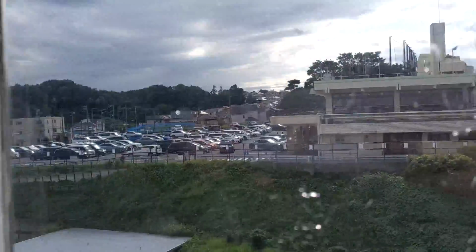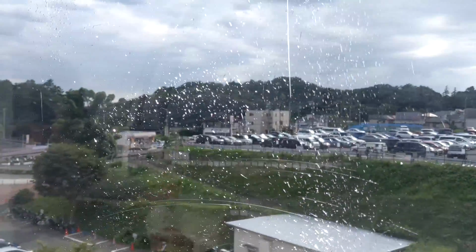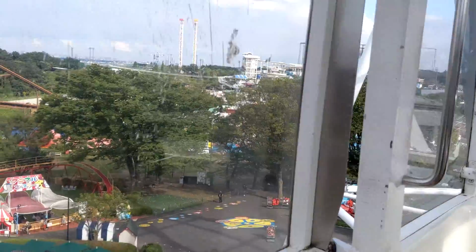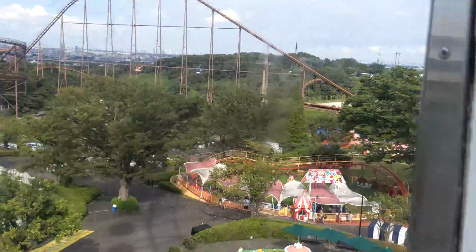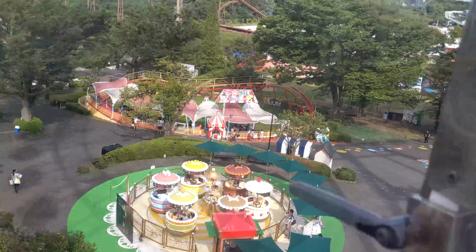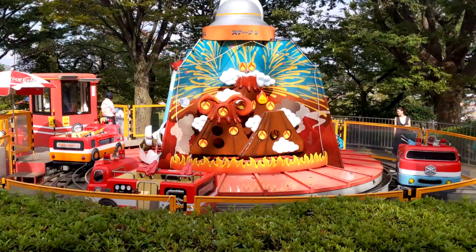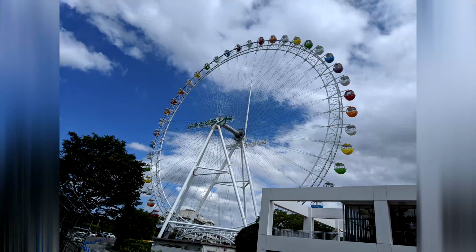And you know, where this Ferris wheel's at, there's a little kiddie section too. For some reason, the Ferris wheel's in the kiddie section. I don't know why. I guess just where it's at. All these little kiddie rides look pretty fun though. Like here's one where you squirt the fire.